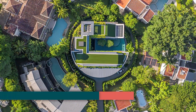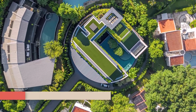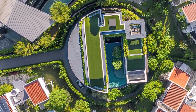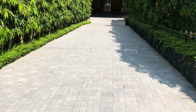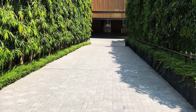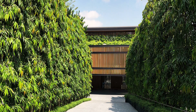The plot itself presented a unique challenge. Perfectly circular from above, it sits nestled within a steep valley, unlike the typical hillside properties encountered by the architects. From the entrance, a narrow driveway descends a significant distance, leading to the existing house platform and then plunging further down the slope towards the valley floor. The circular shape offered no traditional lawn areas and was hemmed in by 6 neighboring houses.